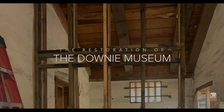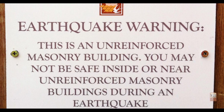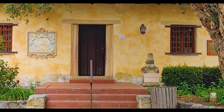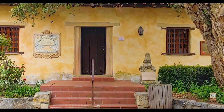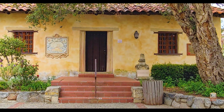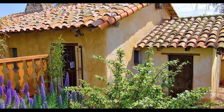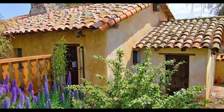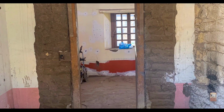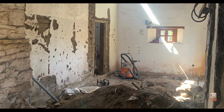The century-old adobe walls were structurally overstressed and deteriorating. By law, this required warning signs to be placed on the exterior doors stating it was unsafe in the event of an earthquake for over 200,000 visitors and 6,000 elementary students who walk the mission grounds annually. Seismically strengthening this building was one of the main goals of this restoration, which required the removal of the century-old roof. We then cored through the historic adobe, adding steel rods through the exterior and interior walls in order to ensure a safe environment for those visiting the museum.